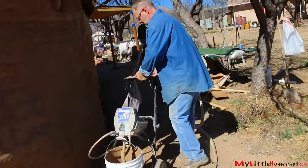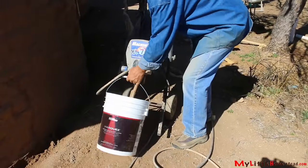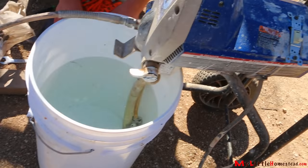We chose to do a different method of painting this time around. Typically in the past we've used rollers, and it's taken us several days to work on it. We own an airless sprayer. Advantages to having the airless sprayer is, of course, the biggest one is time. Let's try the other bit.